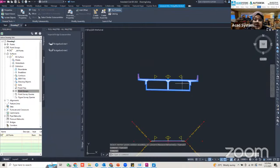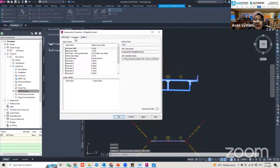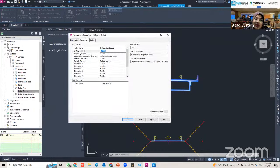Click on the bridge and click on the sub-assembly properties. Here is the parameter tab. This is the other way you can change the parameters of your element. For the left side it will be 9, and for the right lane of the bridge it will be the same, 9 too. I'm just going to change 2 more, which is the slope. The slope will be the same as the lane just now, only 0. I don't want any slope. And for the dimension, I'm going to change dimension C to 3. For the other settings, I'll leave them as default. Click apply, click OK.